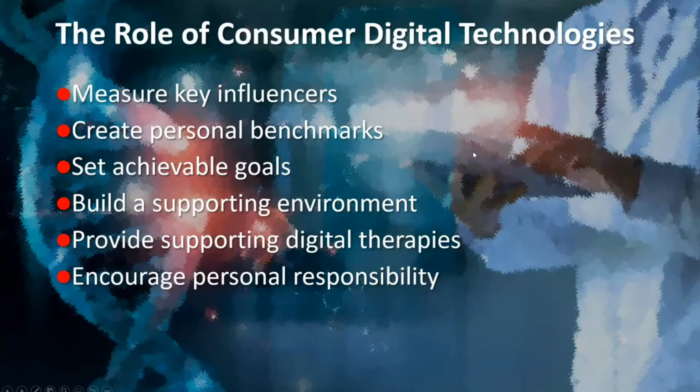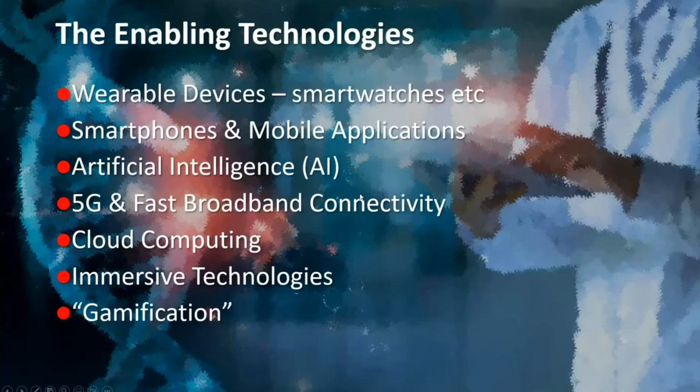And today, and this has happened literally over the last 3 or 4 years, digital technologies are used for therapies, not just as a way of monitoring our health and tracking things, but they can be used to influence our health. And we also need to find ways of using technology to encourage personal responsibility in looking after ourselves. I'm sure you know a lot about these things: wearable devices, smartwatches, etc. And these devices link to smartphones.